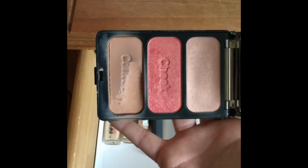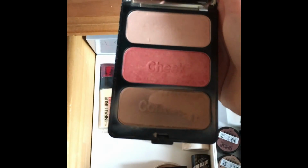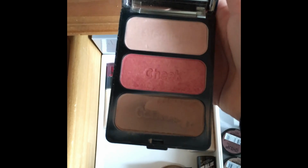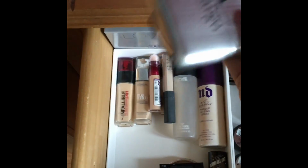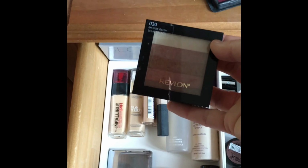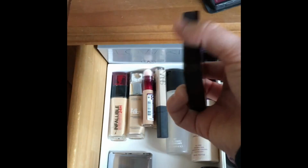It's good for a subtle highlight, but I like to really pop with my highlight, and that's why I prefer to use my other highlighters that I have. But this is a really good set. Then I just have my Revlon blush. This is in the shade Bronze Glow, which is number 30.